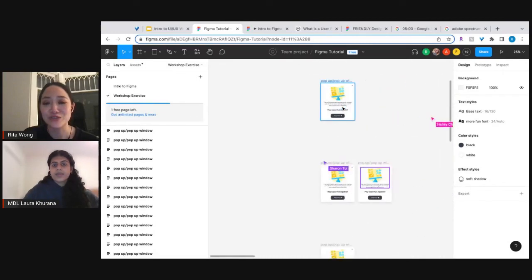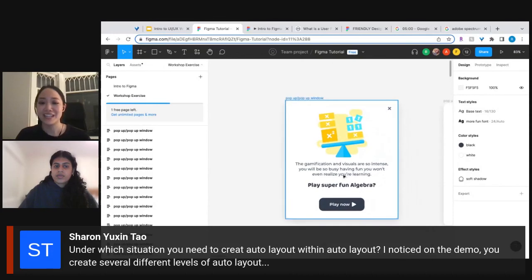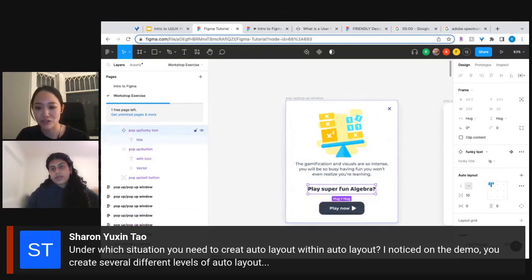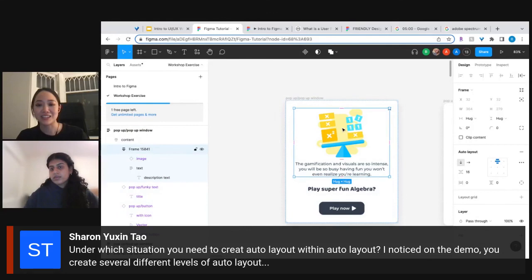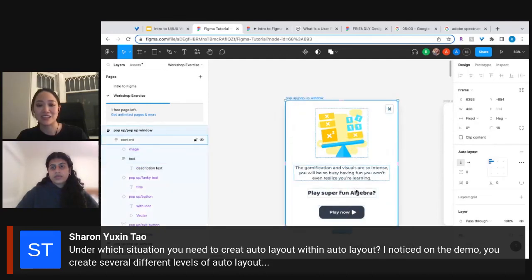You can actually also do nested auto layouts. You can do auto layouts within auto layouts. So for example, let's say I want this heading, this super fun algebra test, to be closer to the button, because maybe aesthetically I like it that way. So now you can see that this is an auto layout which hosts everything inside, but you can see that this illustration and this descriptor text is also in another auto layout. So if you actually ungroup it, it will break away, and now everything is in one auto layout.